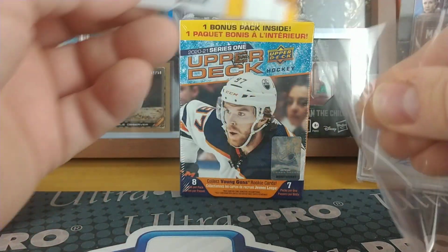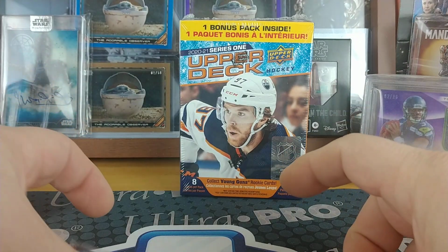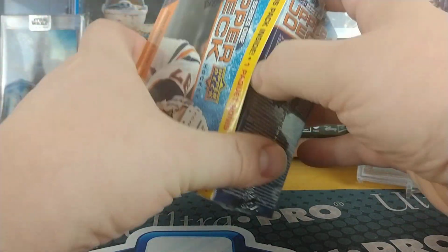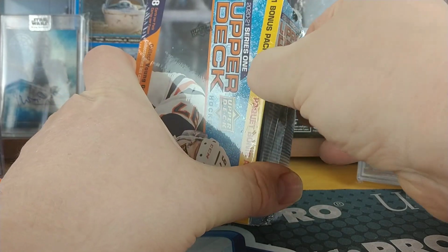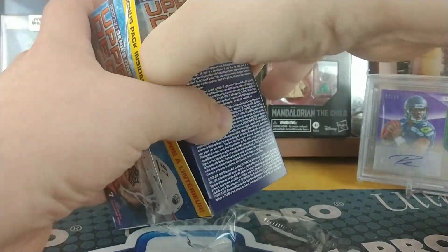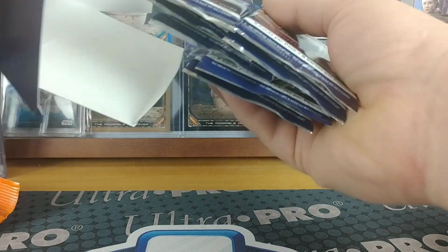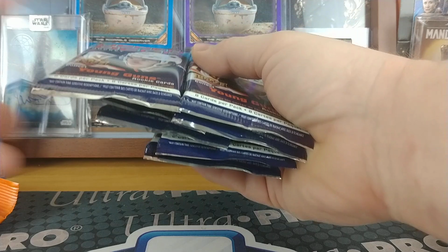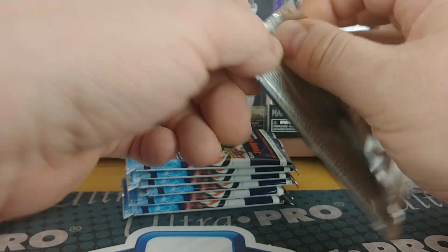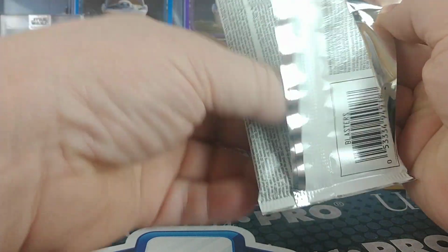So far, retail is, if they would have had a retail box, I probably would have just bought that in the hopes of getting 6 Young Guns. It should be the same odds as a hobby box. You just don't have the chance of all the inserts. So here we go. Blaster number 2. Can it be more spectacular than blaster number 1? Can I get 2 Young Guns instead of just the single one?